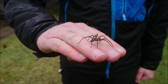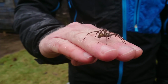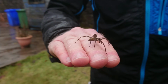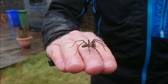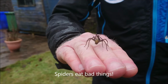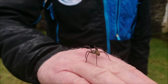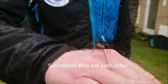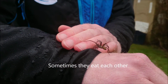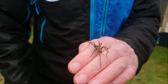Now, spiders are hugely important to us. They are the main predators of insects, and insects are the main pests that cause problems for human beings. So without spiders, our houses would be overrun with horrible things like fleas and mites and things that we don't particularly want in our houses. And all of our crops that we try to grow for food would be eaten by all different kinds of insects. Spiders are absolutely vital for human beings' survival.